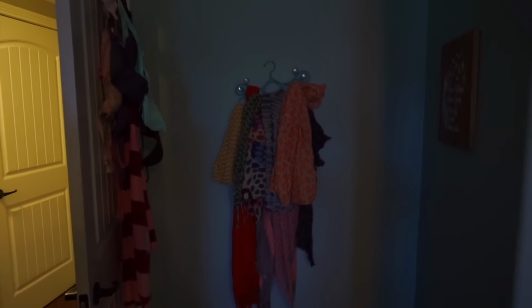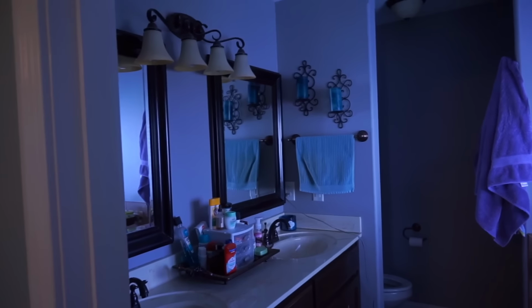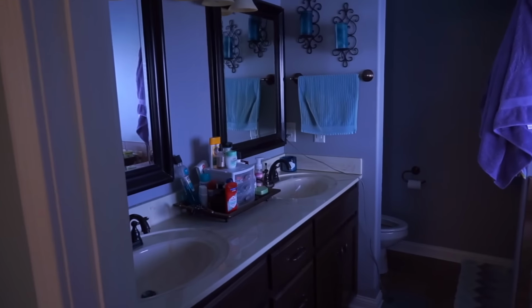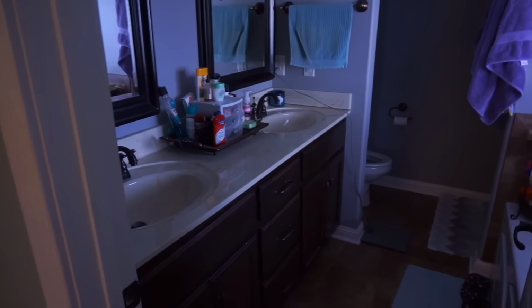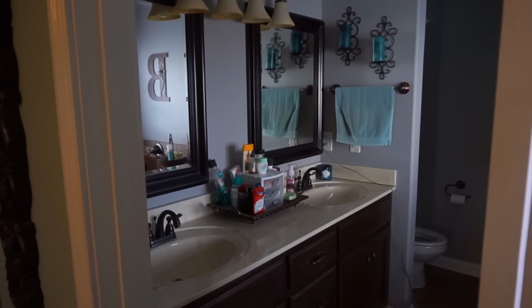And I have my scarves hanging on that thing, which I need to move because the door won't close, or it won't stay open that way. And I'm not going to go too in detail in our bathroom because, to be honest with you, it's kind of a mess. I need to go through and organize in here. But here you get the idea. It's the bathtub and the toilet and the shower. And these are our sinks. But yeah, I need to definitely do some organizing in there.